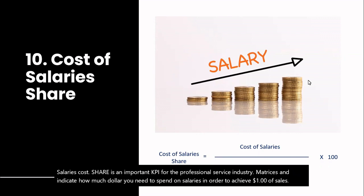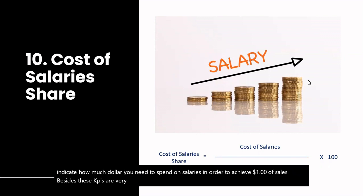Besides these KPIs, a very important metric is also the cost hourly rate.